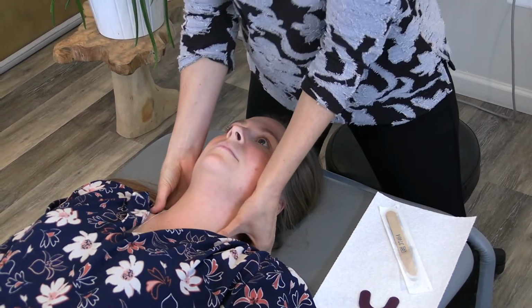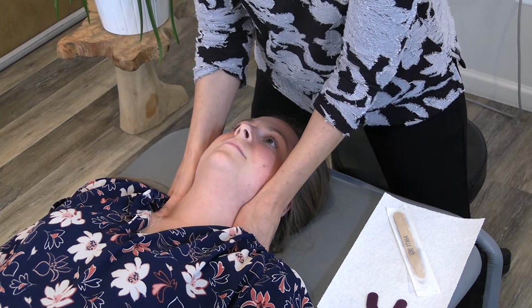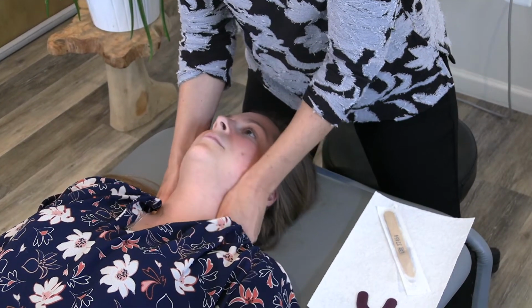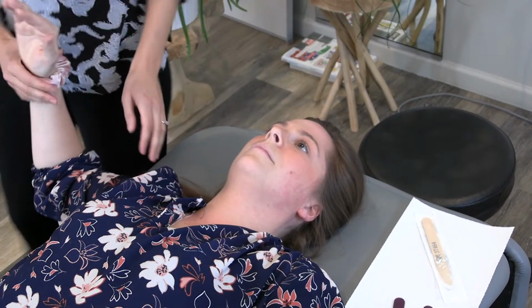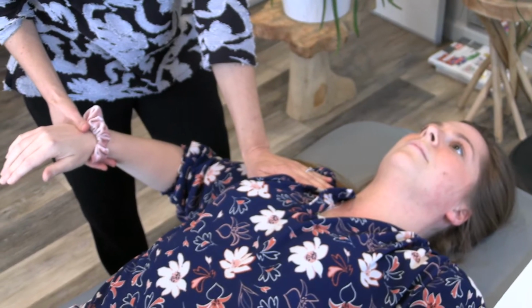If I go to about C7, C8 and try to rotate to the left, I can't. I can rotate to the right, which is full. And if we look at shoulder internal rotation, this is about as far as we can go.